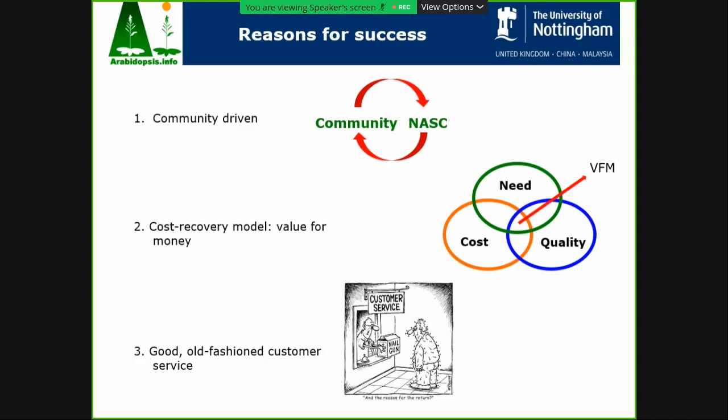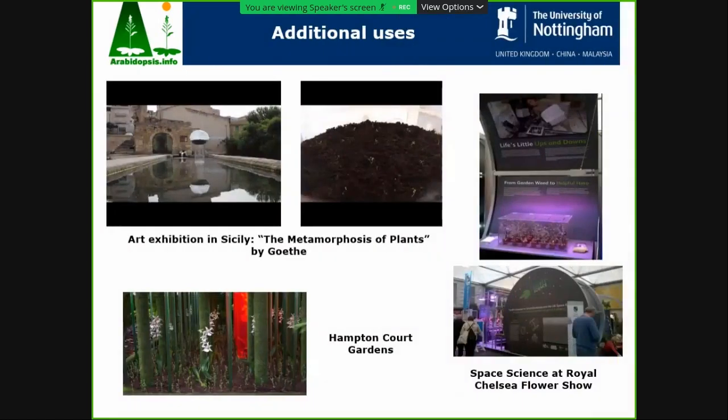Introducing the fee model has been very, very successful because when it comes to asking the government for money, we only ask for the basics. Everything else we can cover ourselves, including outreach, consumables, temporary staff, speed breeding lights, anything like that. And again, we try to do everything we can to make it easier for the customers.